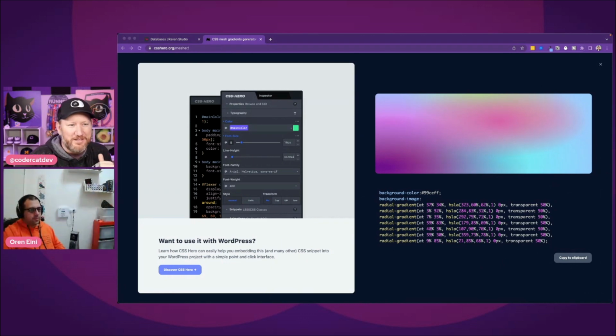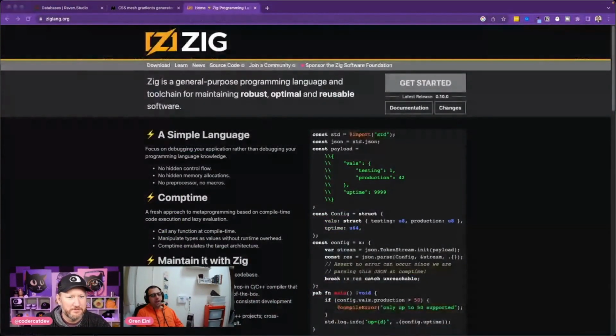Oren, did you come up with a perfect pick? I did, but it's going to be as far away from the typical scenario that I think you have as possible. So you were talking about generating CSS and beautiful things. I'm going to take you all the way down to bits and bytes. There is a new programming language. It's like 5 years old, so it's still very new. It's called Zig. It is an unmanaged language, and its purpose is to replace the C language. So it's aimed to be a better C.